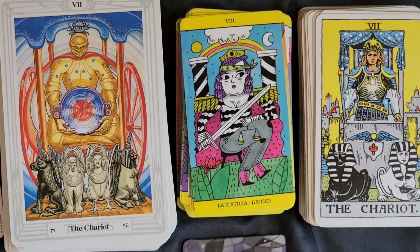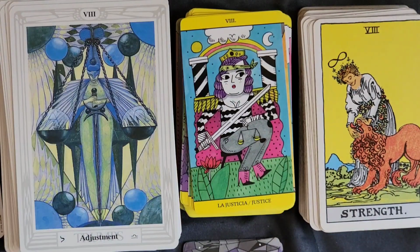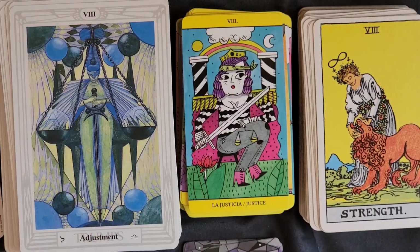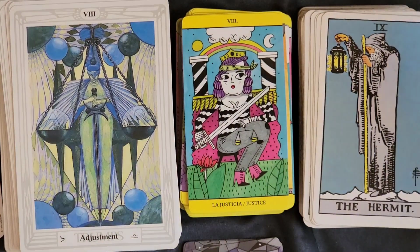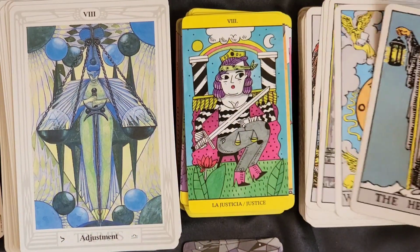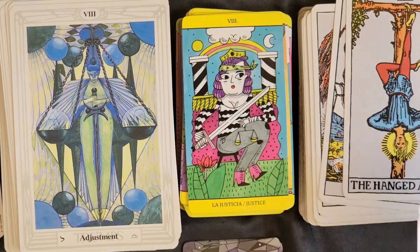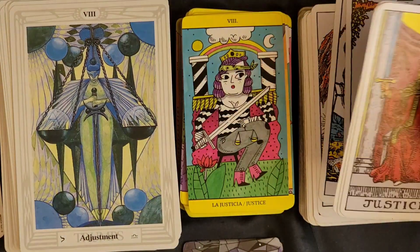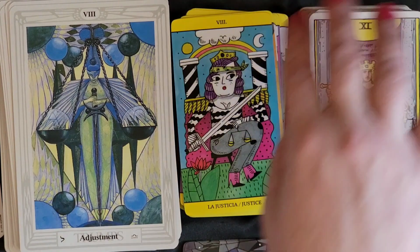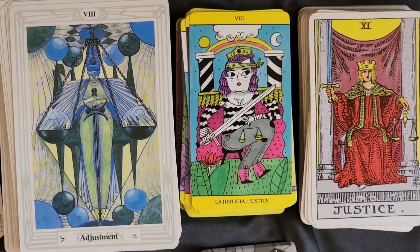Moving on to Justice. Okay. So here we go. Number 8. This one is different. All right. So justice and strength have been kind of reversed. It depends on who's telling the story, right? Do you need fairness before you get inner strength, or do you get inner strength and then fairness?